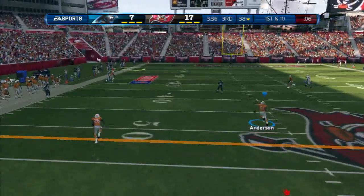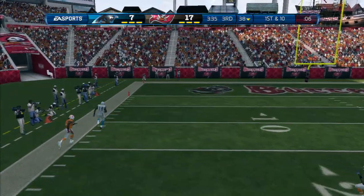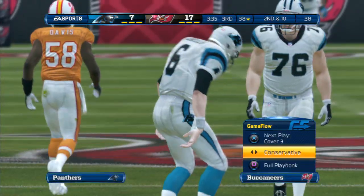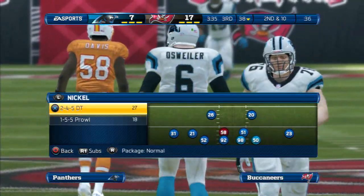The throw to the left. And the throw is incomplete. Number 18, the intended target on the play.